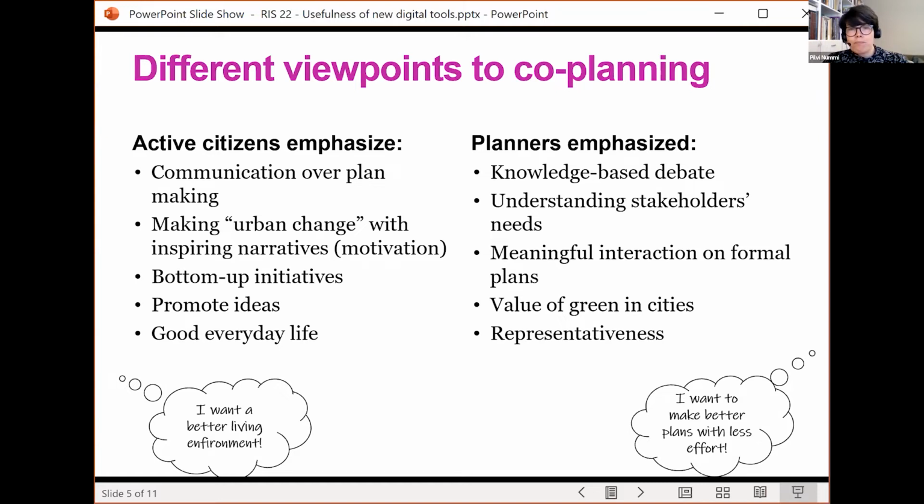That's their motivation. Planners instead, they are motivated by making better plans and being able to accomplish their tasks with less effort so that they actually can focus on planning. They emphasize knowledge-based debate, which means that the tools should provide facts and figures about the plans to be discussed with different stakeholders. They want to understand local stakeholders' needs, and they seek to gather local experiential knowledge and feedback for their plans. But they focus on formal plans, which means that plans created bottom up by the citizens do not at the moment find their place in the official planning processes. Apart from that, planners see themselves as advocates for the public interest and want to ensure that participation is representative. They understand the value of green environment and often have to defend it.